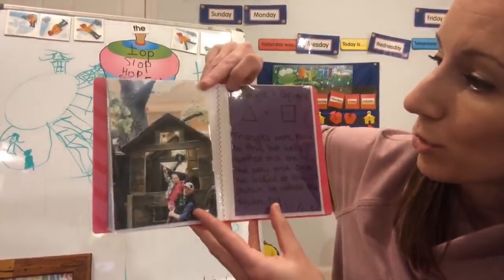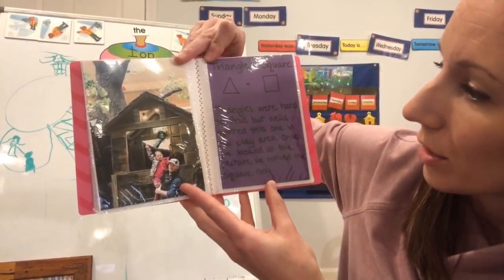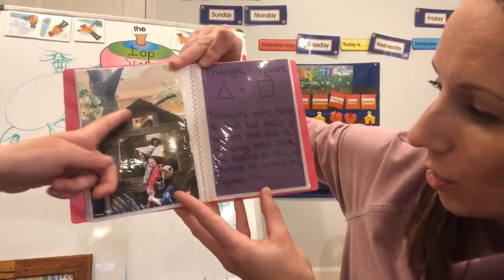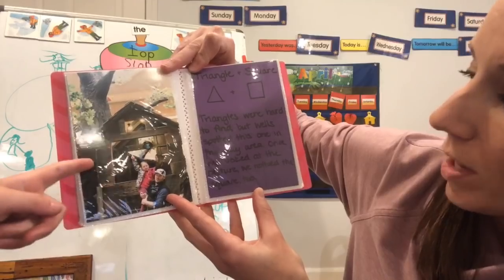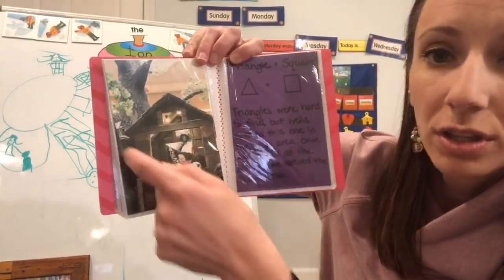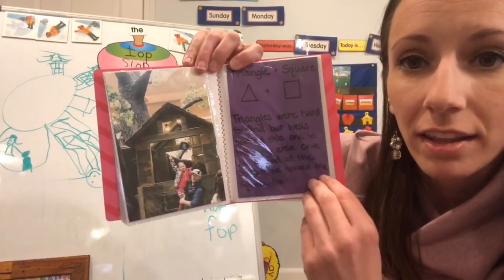A triangle and a square. Triangles were hard to find, but Wells spotted this one in the play area. And the square. Once we looked at the picture, we noticed the square too. So first we saw the triangle, and then after we took the picture, we said, huh, look at that.